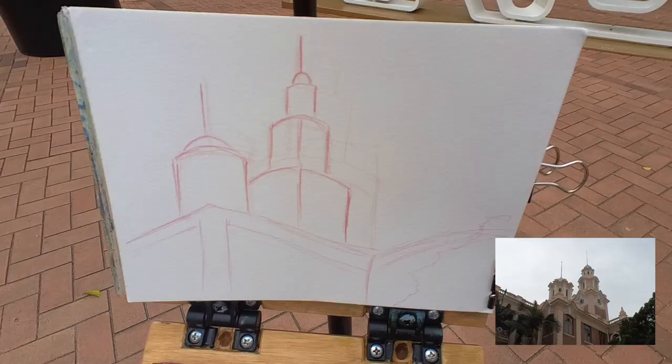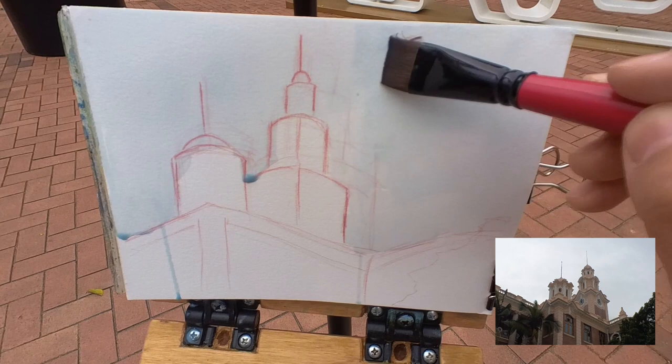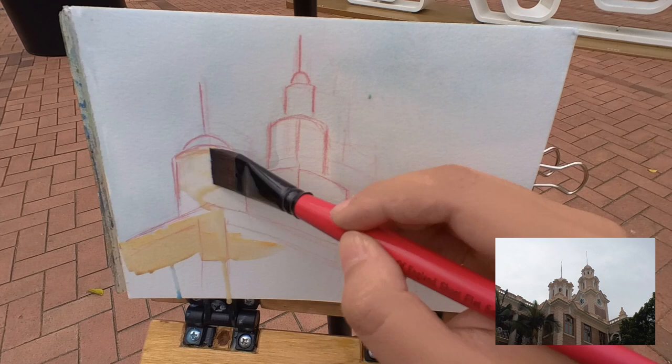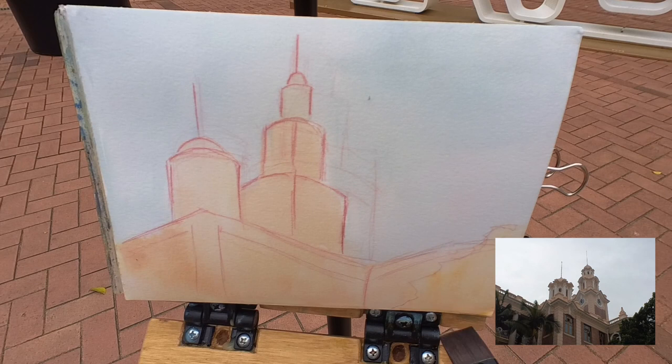So with that set up, we can now really start with the background, and here, as you can tell by the water just dripping everywhere, I'm using a very wet layer. The primary reason for me to do this at this stage of the sketch is I just want to get rid of the white as soon as possible, because it just feels a little bit intimidating, and I knew that I wanted the base colors for everything.